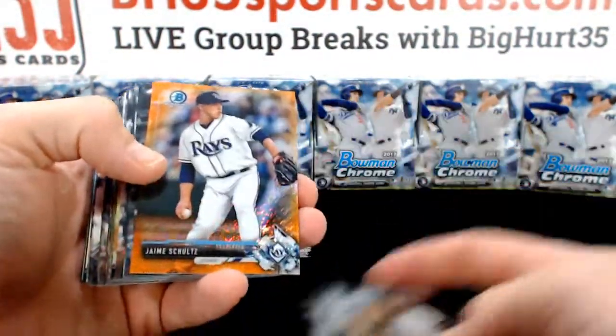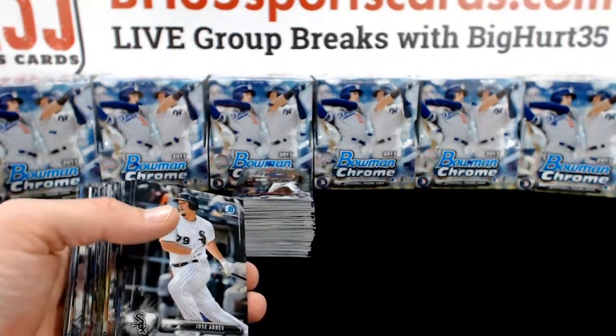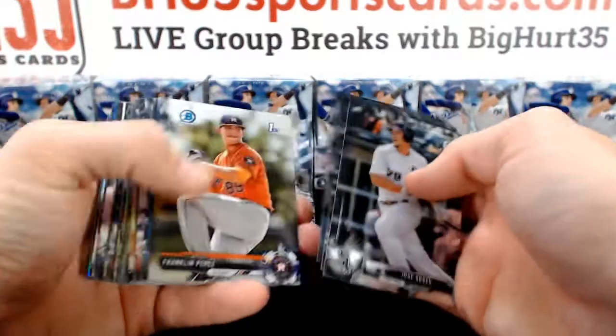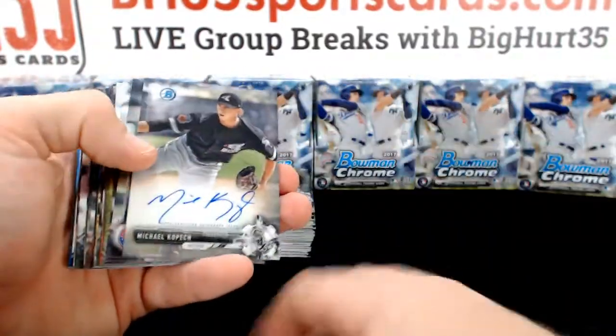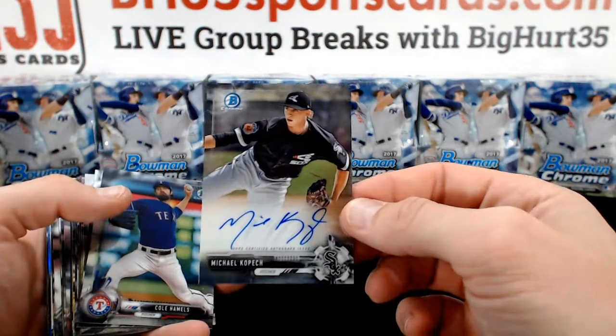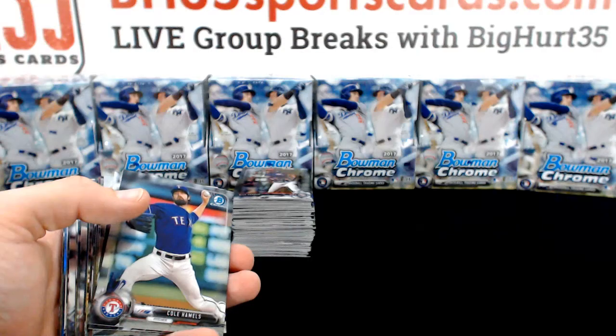Orange Shimmer, Jamie Schultz. If you're Paul Molitor, with Barrios being a starter during the season, if he's pitching effectively, you'd love to get some length out of him. You don't want to start mixing and matching unless you have to. Michael Kopech, White Sox. But again, the Twins have 11 pitchers on the roster. The Yankees have 10. A lot of arms for both managers.